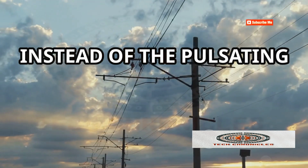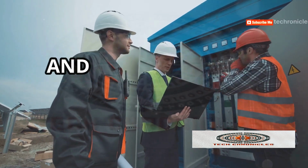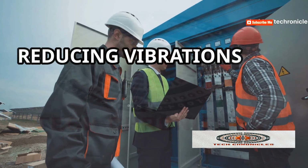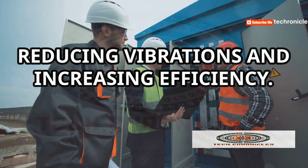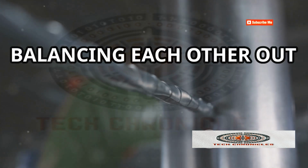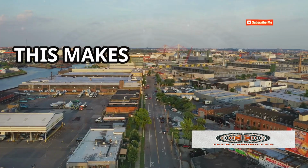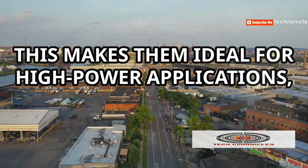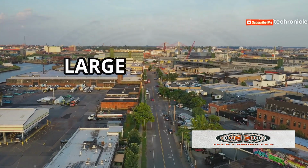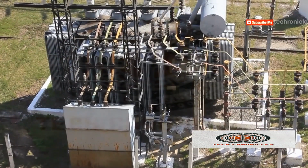Instead of the pulsating power delivery of single-phase, three-phase systems provide a constant and balanced flow, reducing vibrations and increasing efficiency. The three phases work together, balancing each other out and ensuring a smooth, uninterrupted flow of electricity. This makes them ideal for high-power applications, like industrial motors, large buildings, and of course, powering entire cities.